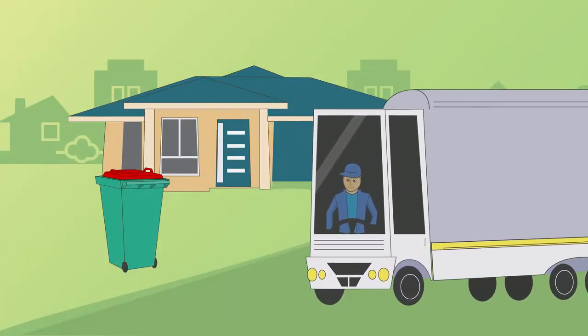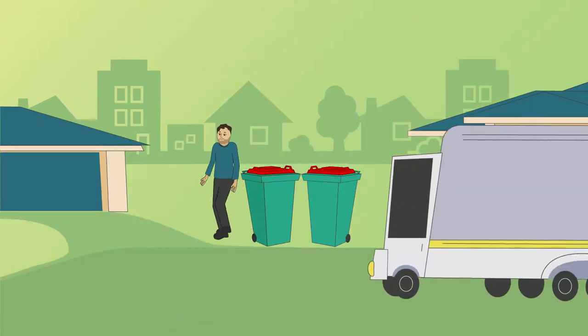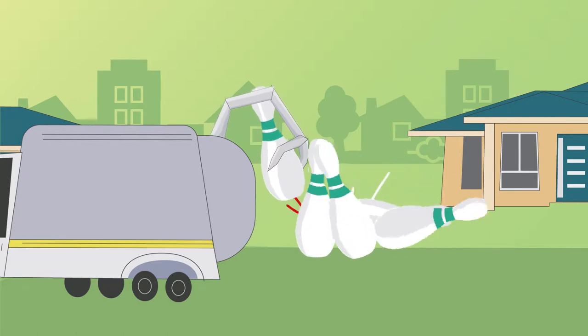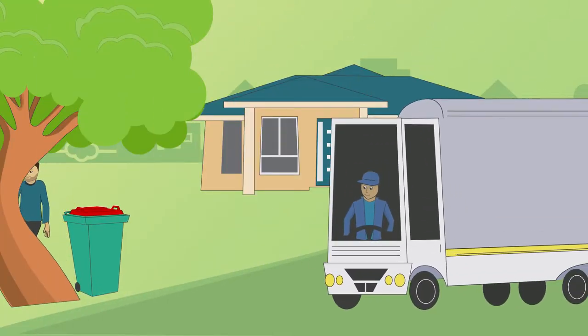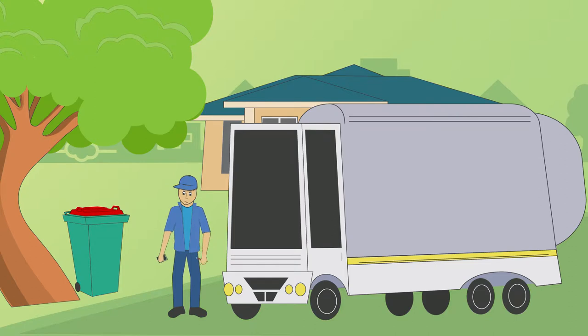Place your bin with its wheels closest to your house. Bins that are placed too close together make collections more difficult. A space of 1 metre between bins is recommended. Bins placed too close to obstructions can't be collected unless the driver physically moves the bin. With over 10,000 bins tipped each week, this could become very time consuming.